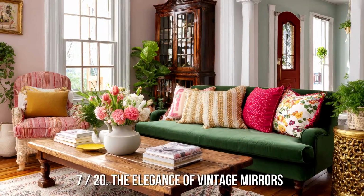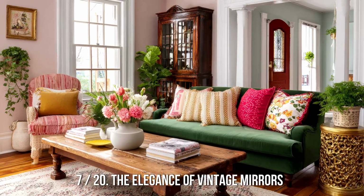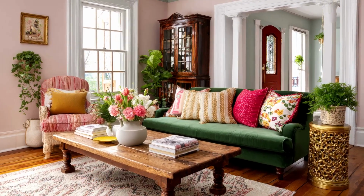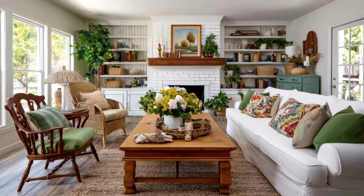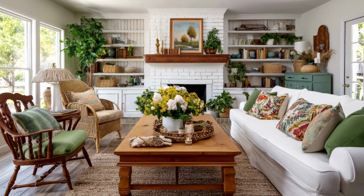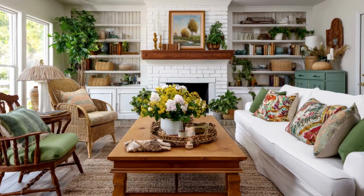Seven, the elegance of vintage mirrors. Mirrors have a unique ability to open up spaces and reflect light in captivating ways. Joanna often incorporates vintage mirrors into her designs, using their frames and glass to add depth and dimension. Learn how to select and position mirrors to enhance your home with reflective elegance.